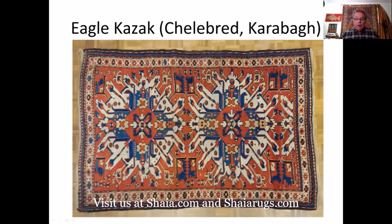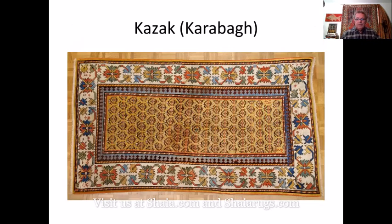Other people actually call it a sunburst Kazakh, but it's really just a real classic motif that they used in these rugs. So it's not an eagle, not a Kazakh. It's actually technically a Shalabert from Karabakh. But if I told you I have a Shalabert, you'd have no idea what I was talking about. But if I said I had an Eagle Kazakh, you could probably picture this. Because as I said, this is one of my best-selling Caucasian rugs.